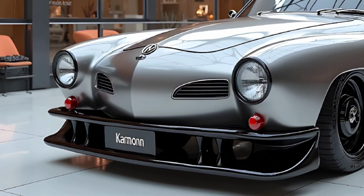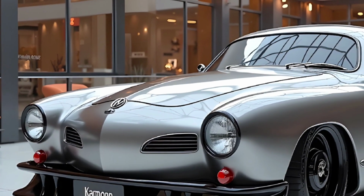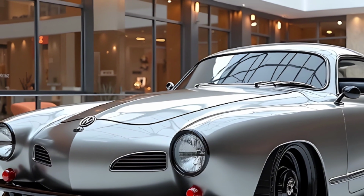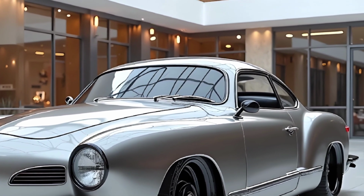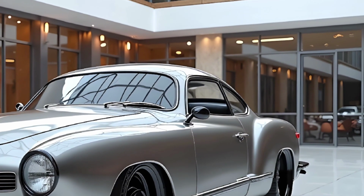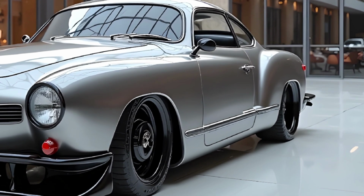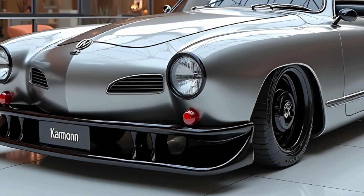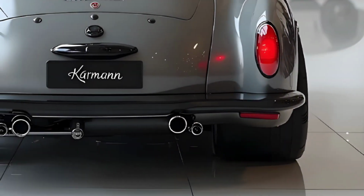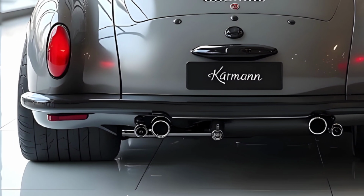In conclusion, the 2026 Volkswagen Karmann Ghia is a brilliant blend of past and present, a car that respects its heritage while embracing the future. Its timeless design, refined interior, engaging performance, and sensible pricing make it a compelling choice for anyone looking to own a piece of automotive history with modern-day reliability and technology. Whether you're cruising city streets or hitting winding country roads, this car promises a unique and enjoyable driving experience.